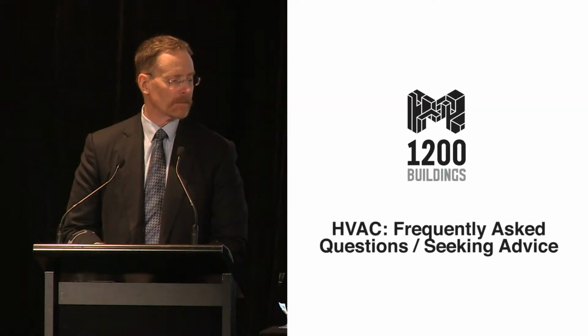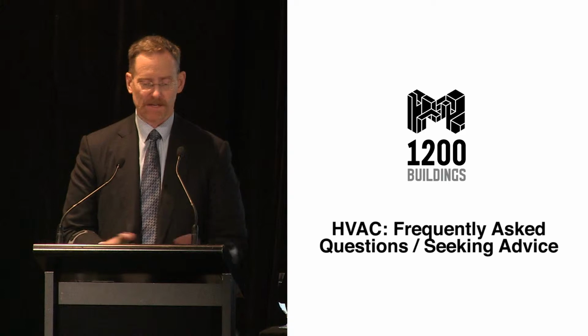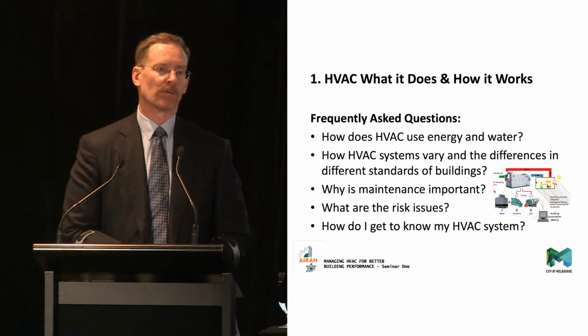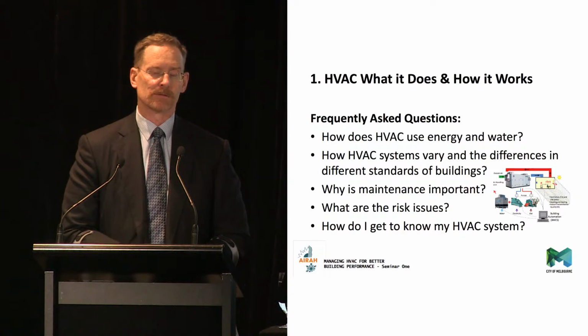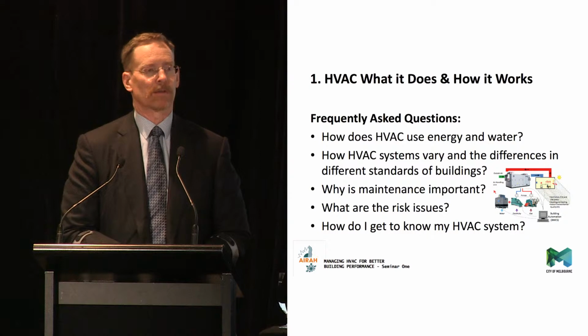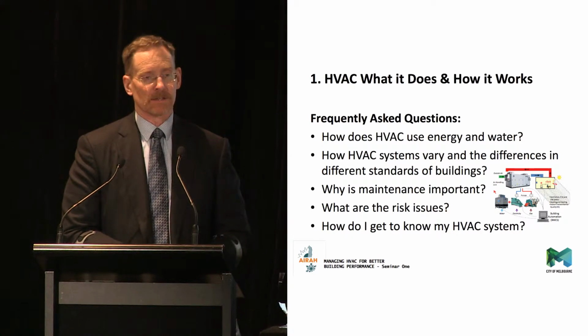So let's go forward and perhaps answer a few questions that people often ask. How does HVAC use energy and water? I mentioned before that when you break it right down, you've got fans, you've got pumps, you've got compressors, all driven by electric motors. We understand how that uses energy. It's pretty straightforward. Gas into the boilers.